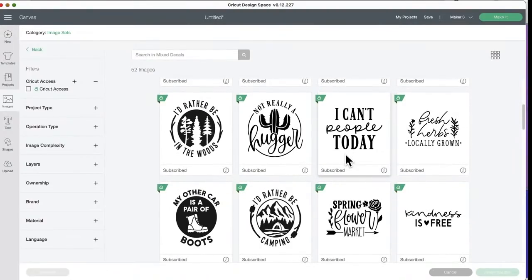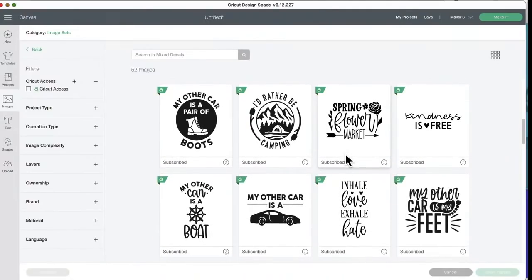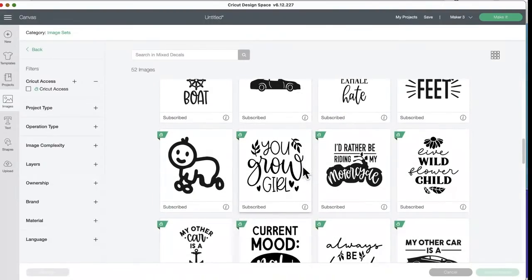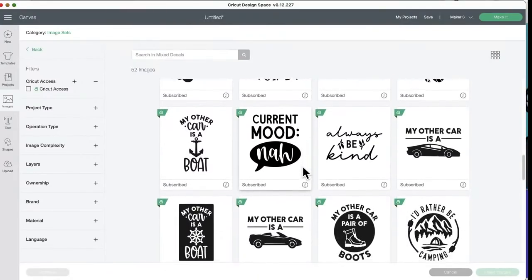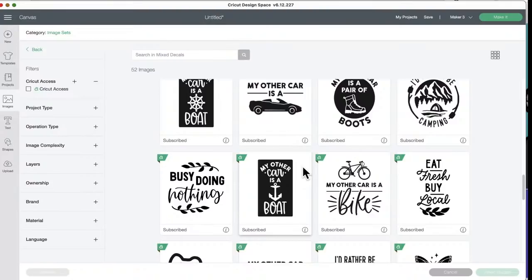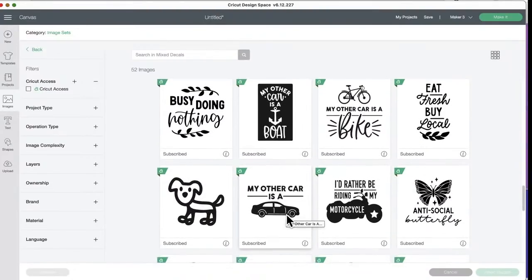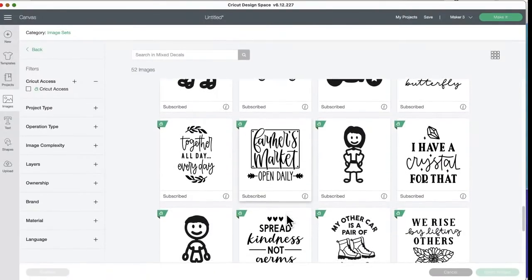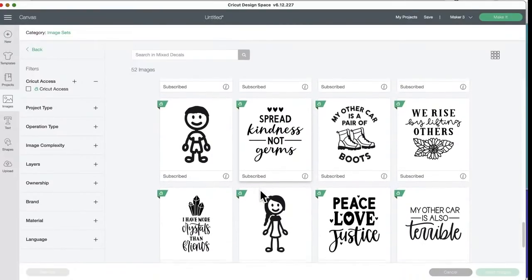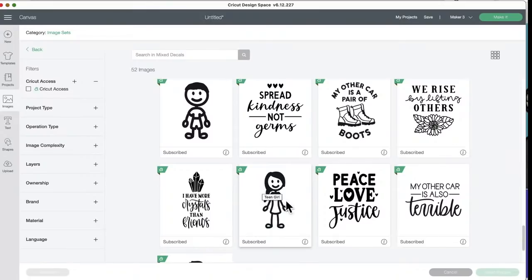I can't people today. My other car is a, I don't know what that's supposed to be. My other car is my feet. My other car is a boat. My other car is my golf cart. I like this. Together all day, every day. Spread kindness, not germs. We rise by lifting others. So true. My other car is also terrible. Aww.